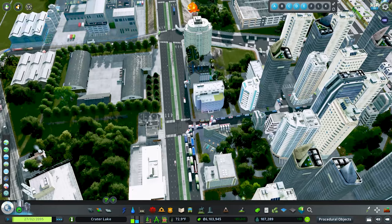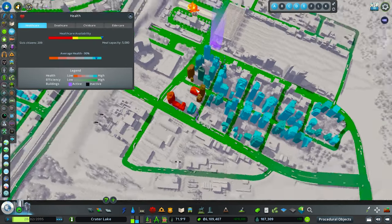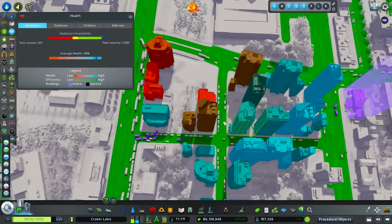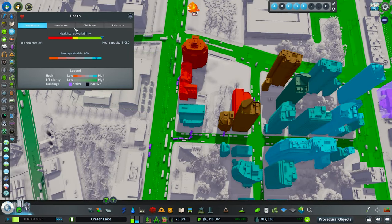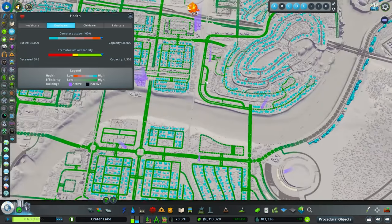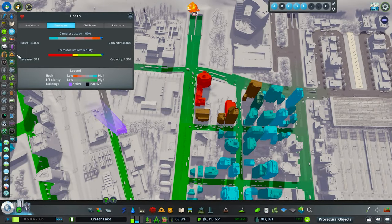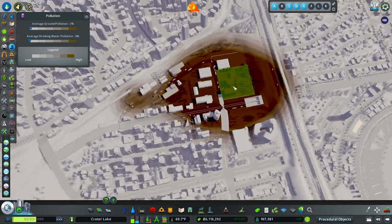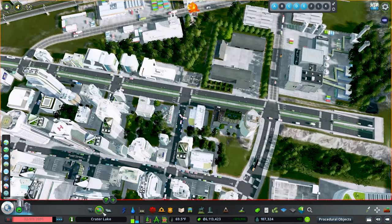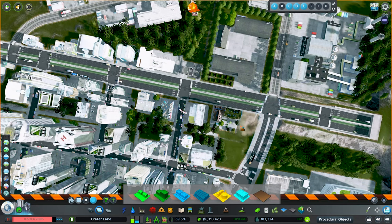What's going on here? Ooh, let's check our health percentage. Ooh, so we got something crazy happening here. There's like just all these ambulances. What's happening? Are we going through like a death wave or something? Or is it just this area? Like, that area is just not doing great. We got to check pollution. Ooh, okay. So because we moved that trash service, we need to dezone this. Yeah, we got to do that.